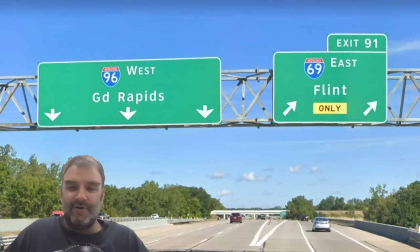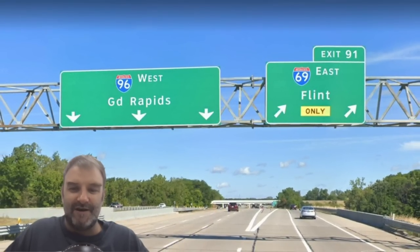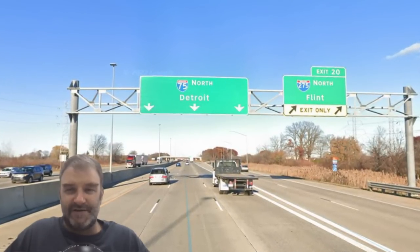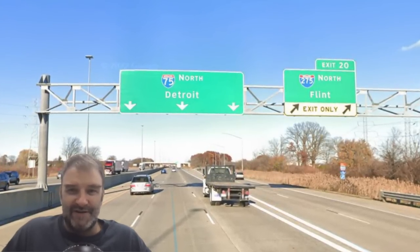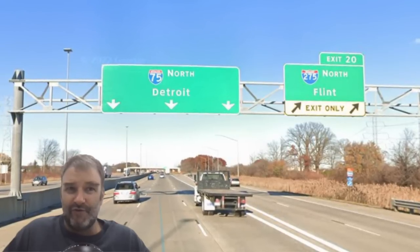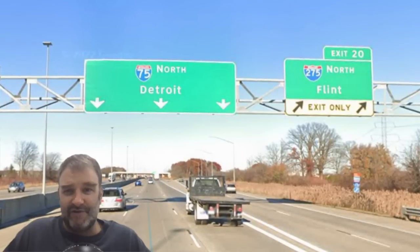This one I thought was a little weird because they obviously have room to write out all of Grand Rapids on this sign. A lot of commenters complained about this, 275 for Flint, and said maybe 275 should be signed for Novi. I'm fine with Flint. It's the fastest way from here to Flint. Lansing would work as well, but 3-digit interstates are signed for control cities that they don't reach, but that other 2-digit interstates reach all the time.